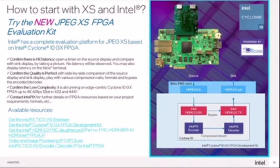Finally, with this solution, you can confirm the low complexity of the JPEG XS implementation. All this is running on a Cyclone 10 GX FPGA, which can support up to 4K resolution, up to 60 frames per second frame rate, up to 12-bit in 422 or 444 formats.